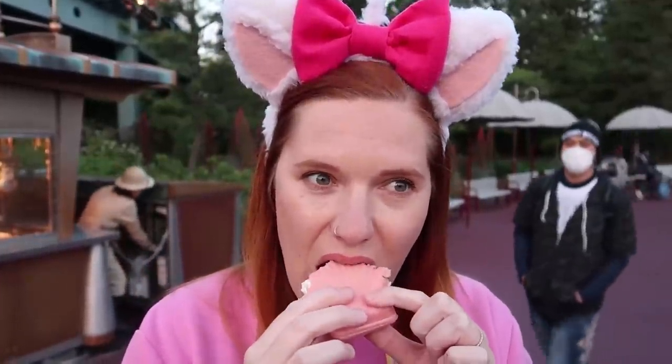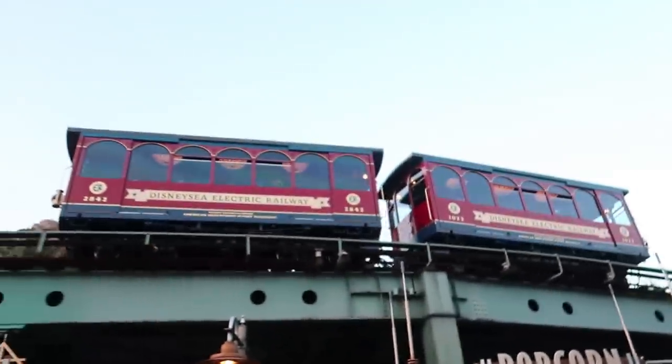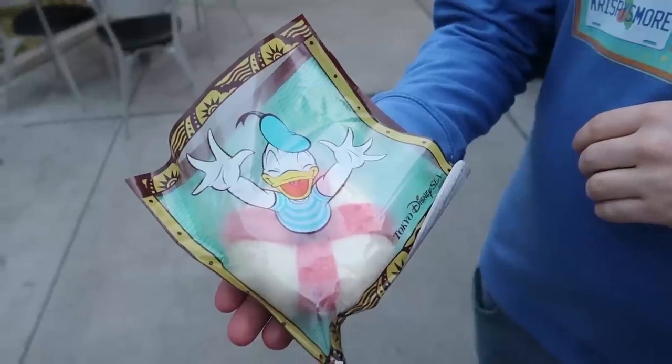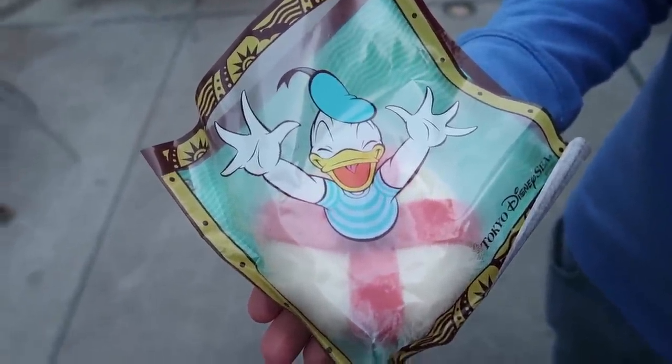I'm gonna try the Mickey. Well, I have seen it. Like this. Yeah. I'm not really one for fruit jellies. This is good. It's good, right? It's kind of not super sweet. I think that's why I like it. Yeah. Yum. Dave got a shrimp bun that looks like a life preserver that Donald is sitting in.